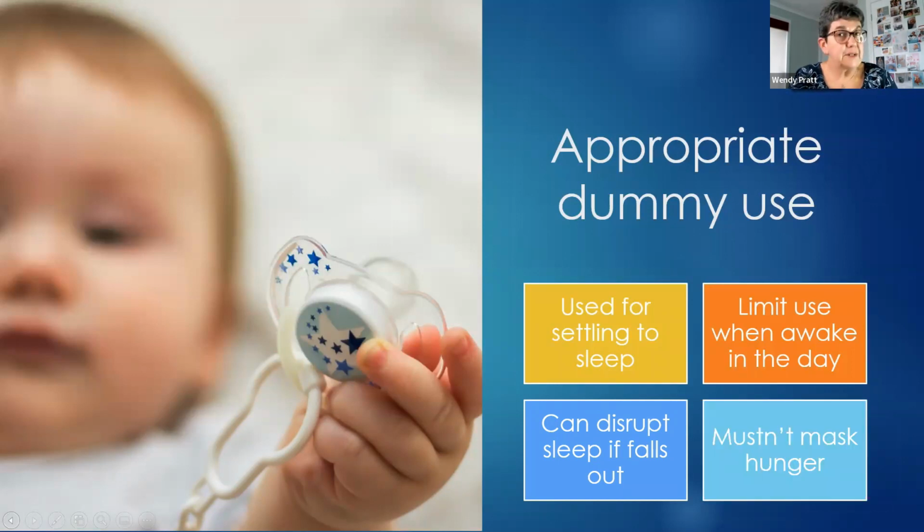But we must make sure that it doesn't mask hunger. If your baby is constantly wanting to feed and is not gaining weight properly, then we need to look at, is the feeding correct? So that's why, when you look at my Newborn Essentials course, I go through exactly how to know that your baby's getting enough during that feeding time as well.